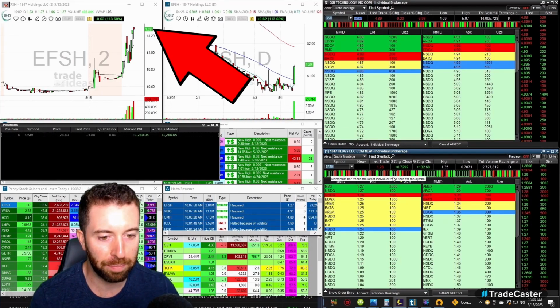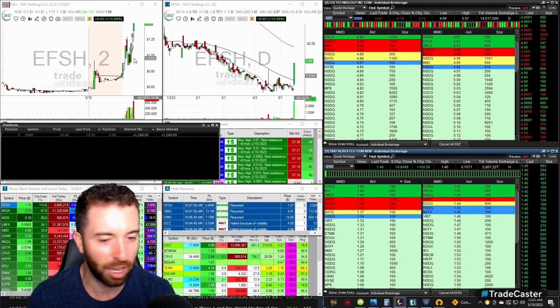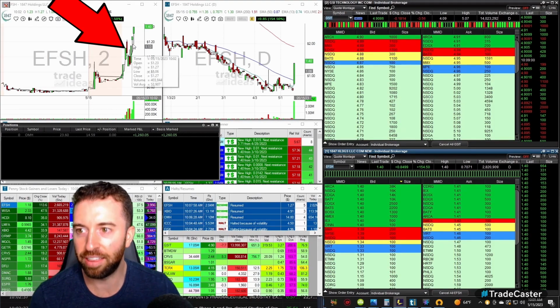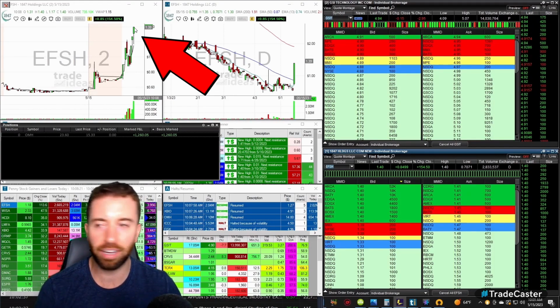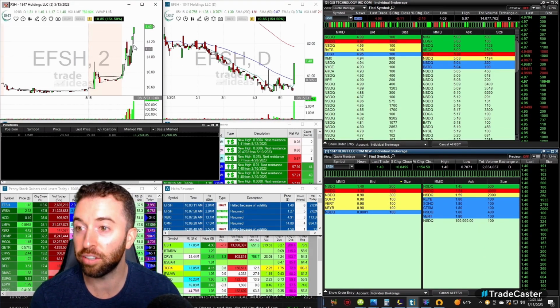EFSH, look at it, it's spiking back on up towards 130, just like it did last time. And here it goes on a nice little rip and run. Here comes EFSH, now it holds on the upside again. So guys, this is the same exact thing that happened last time. We basically had a dump and then it spiked on up, got halted. And now we just had a dump and it just had a spike on up, and now it looks like it's getting halted, and now it's halted, guys. So it's basically tricked traders twice so far.